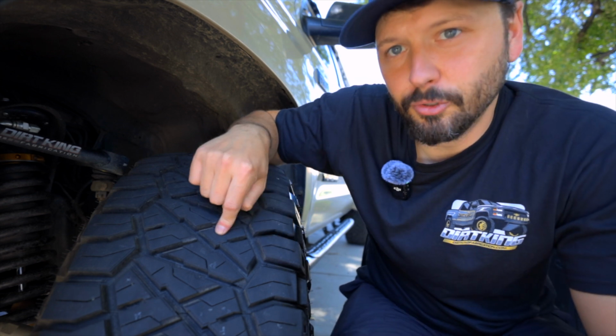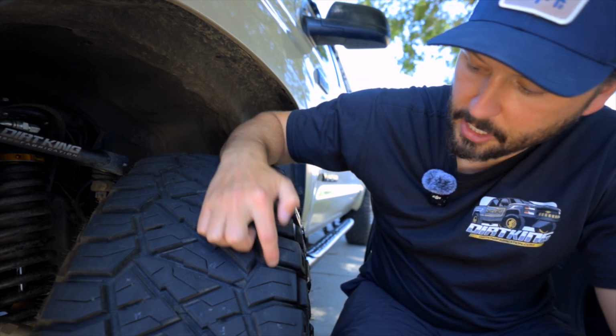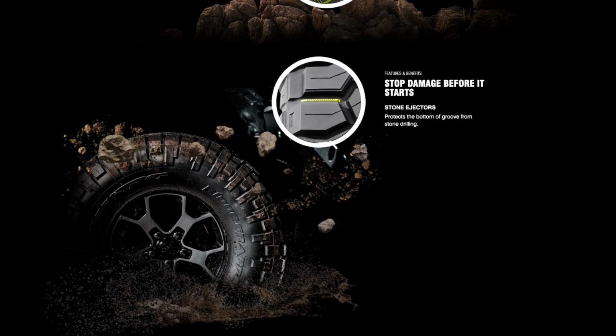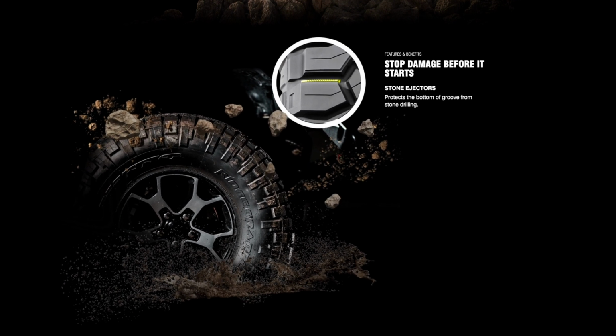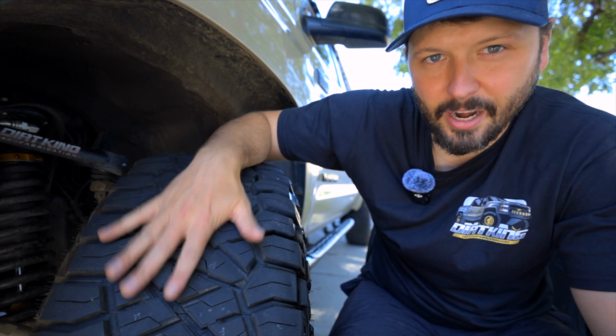Now, one thing I really do like about the Ridge Grappler is these little stone ejectors here. So that is going to be really great, as this is more aimed at an off-road tire. So having these little stone ejectors right here is really nice for an off-road tire.